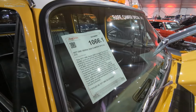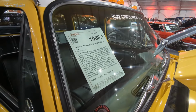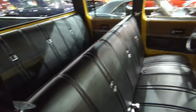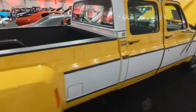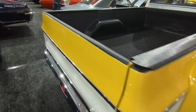Lot 1066.1, this is a '77 Sierra 3500. It's called a camper special. Two bench seats in the back, man. You just take everybody to the movies in this thing, into the drive-in theater. This is fantastic. One of the dualies that we've seen here, very few that we've actually seen. Let me just sweep around and I'll show you the engine bay here.